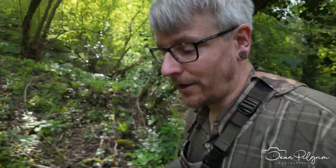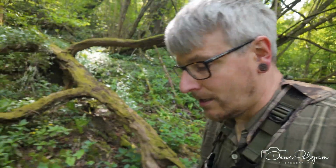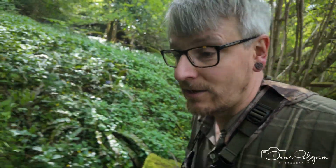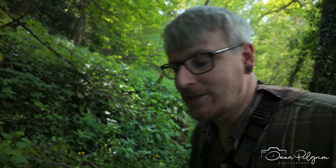Now I'm just making my way back to the car. As much as I think this place is really worth a visit, I don't think this is quite the right time of year. It's so dense with foliage that I've hardly seen a bird. I mean, you can hear them all around me, but most of them are quite high up in the canopy or deep in the dense vegetation. So it's not the best place for photography at the moment. However, not far from here are some places that are excellent for photography. So I'm going to get back to the car and make a decision on which one I go to.